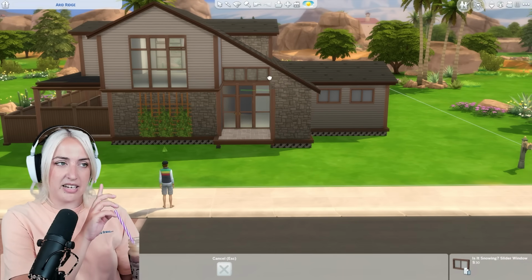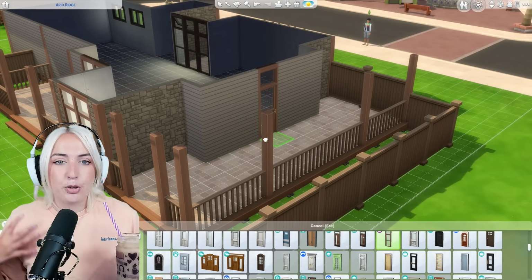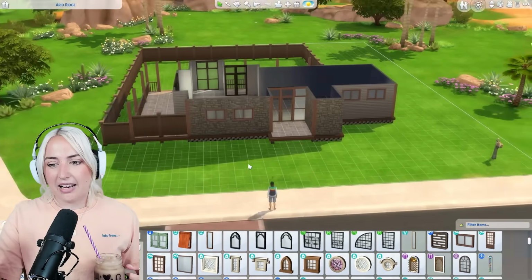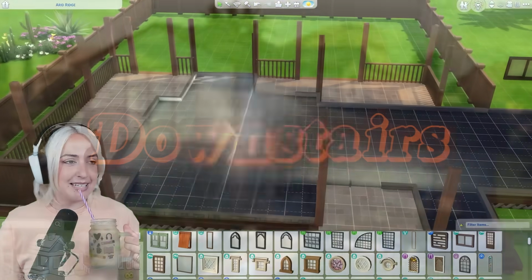But I wanted to kind of give the illusion that it's split level. It actually is split level on the inside, but you couldn't really tell that from the outside. So I thought if I make this stone and highlight bits with stone, you can kind of get that illusion. So that is exactly what I did, my darlings.